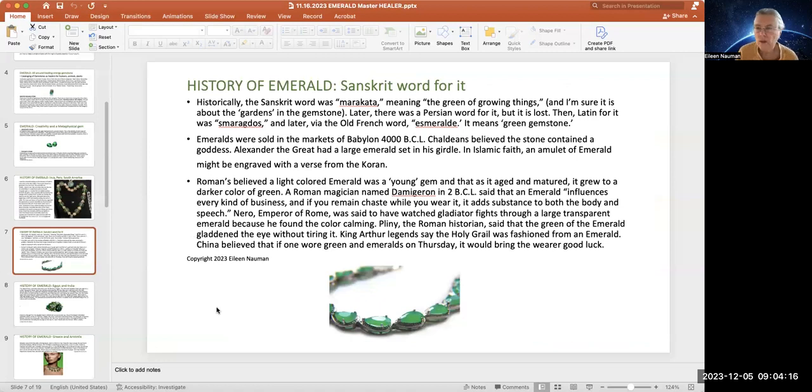Okay, so more history on emeralds, because the more you get to know about it, the more you can understand it in its entirety. Historically, the Sanskrit word was markata, meaning the green of glowing things. And I'm sure that it is about the gardens that you see, or those tiny inclusions within the emerald that they're talking about. Later, there was a Persian word for it, but it is lost. Then Latin for it was smaragdos, and later via the Old French word esmeralda. So it means green gemstone.